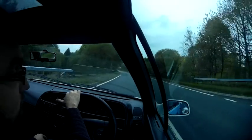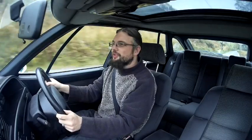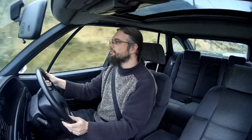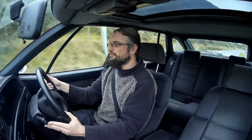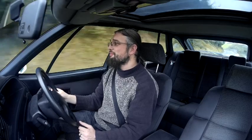The thing that really impresses about the XM is the fact that it feels small and nimble. It turns into bends like you wouldn't believe. And the hydroactive suspension, it doesn't kill body roll, but it certainly reduces it to a level that's quite extraordinary. You find yourself going around bends far quicker than you expected to. The only problem is you really do have to remember that it is still a big car.